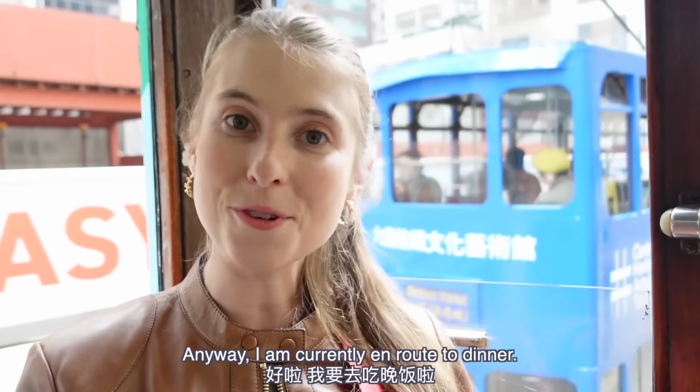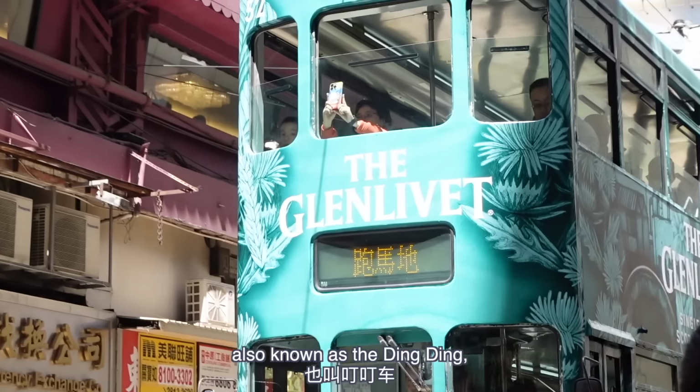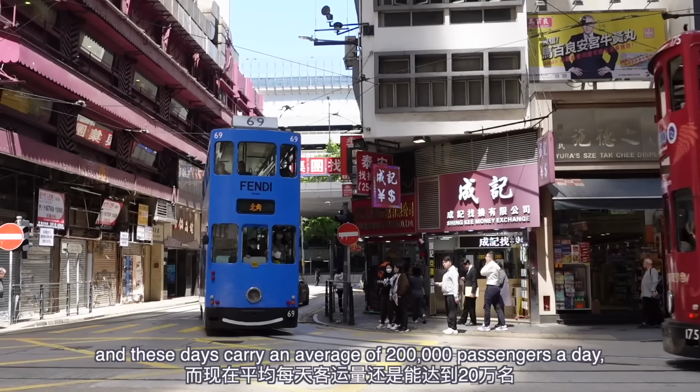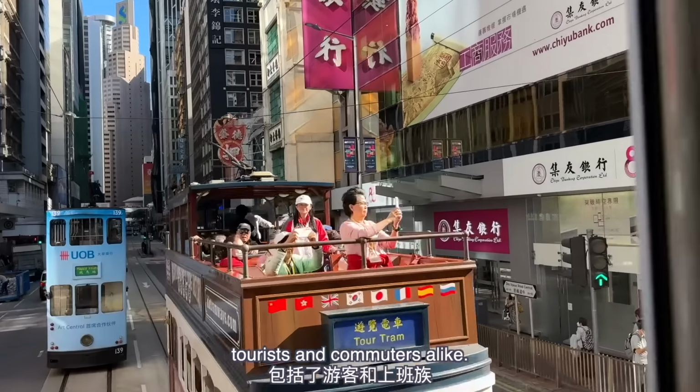Anyway, I am currently en route to dinner. To get there, I'm riding the iconic Hong Kong tram, also known as the Ding Ding, a name that comes from the bells of the tram. They've been in operation for over 100 years, since 1904, and these days carry an average of 200,000 passengers a day, tourists and commuters alike.